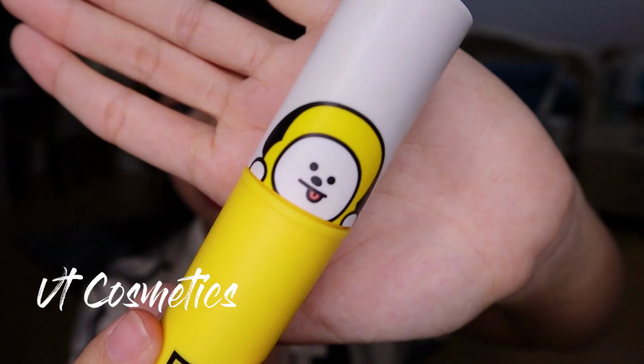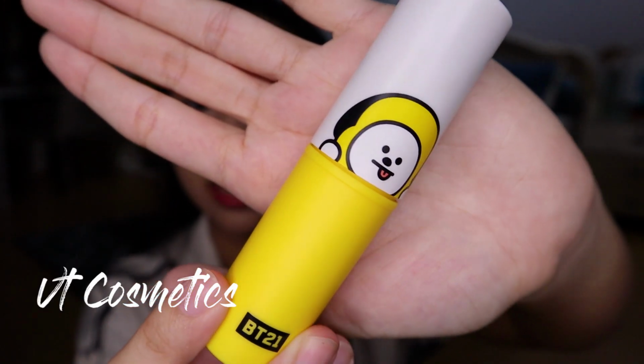Now I'm going to contour and highlight my face. This is VT Cosmetics B21 line contour stick. So I gotta like define my nose like Selena's. So she has like, I need to like draw an 11 so that I could have a thinner, slimmer nose.